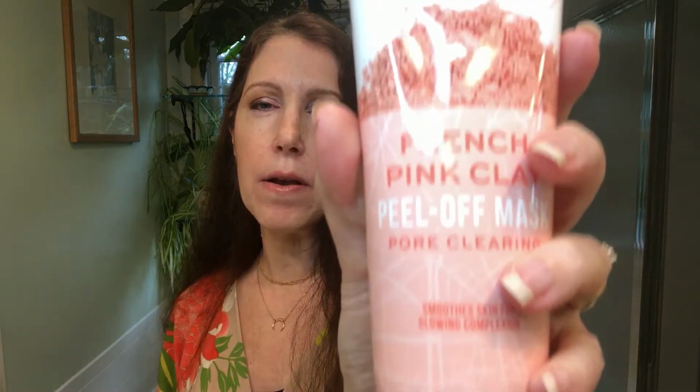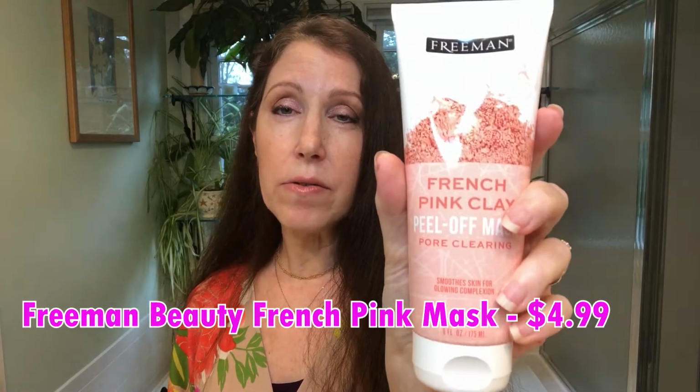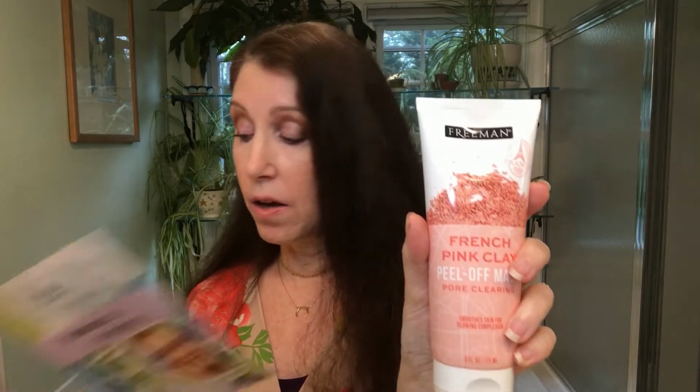Then we got, oh my God. All right, I'm gonna go to face care because there is more makeup. We got French Pink Clay. It's a peel-off mask by Freeman. See that? 6 fluid ounces. Do you know, this will last me a good year. It retails very reasonable, $4.99, $5, and it's from Freeman.